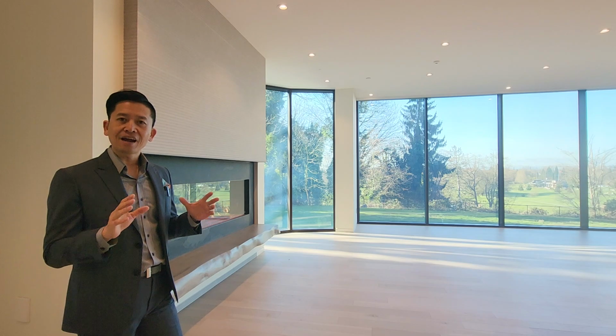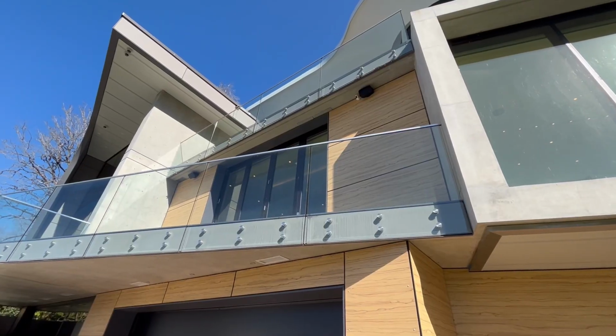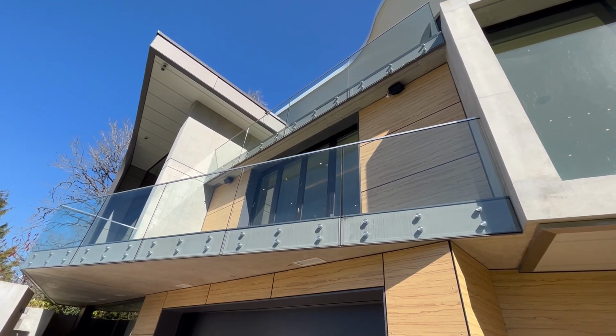This house is entirely concrete construction, and we did that for 2 reasons. The client really wanted a solid, sturdy house, and nothing beats concrete.